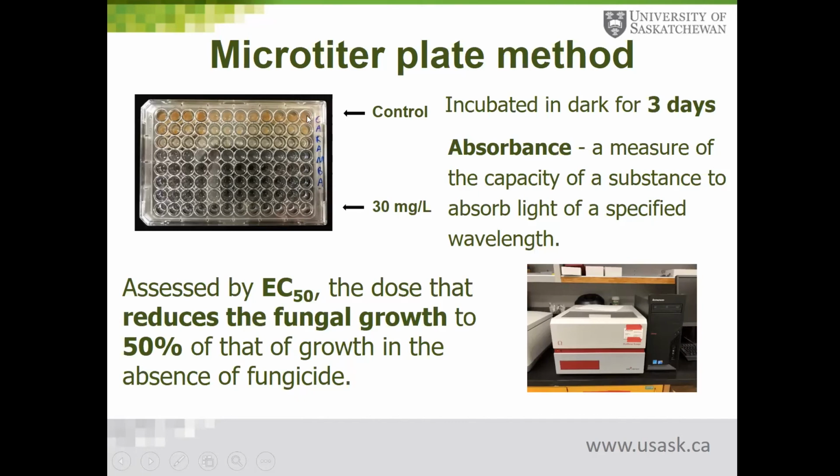So he did 3-ADON types, he did 15-ADON types, he did some from Alberta, Manitoba. And you can see when there's no fungicide in this one, this top row, there's no fungicide, that's our check. You can see the fungus growing, the color is kind of brown there.